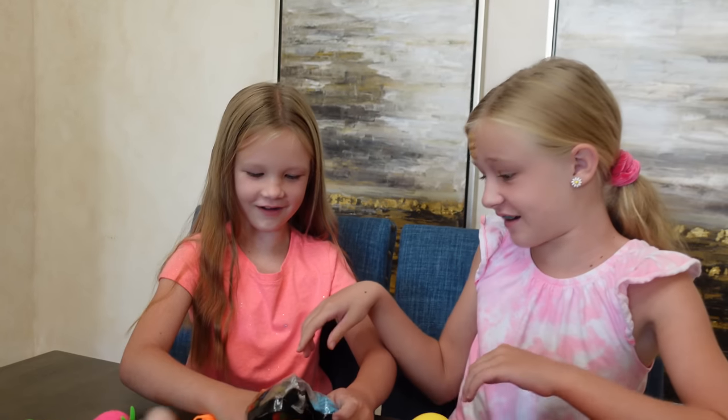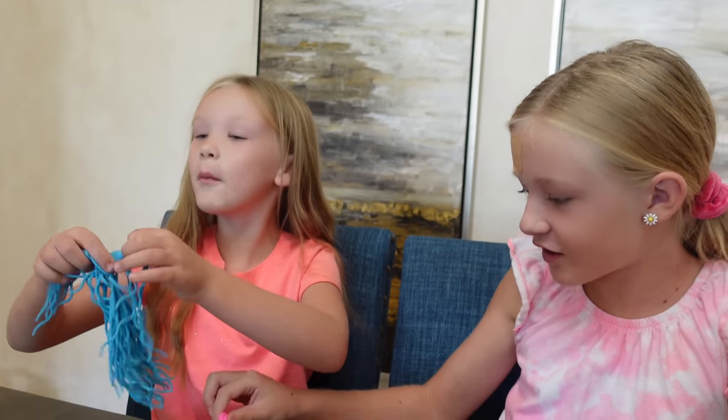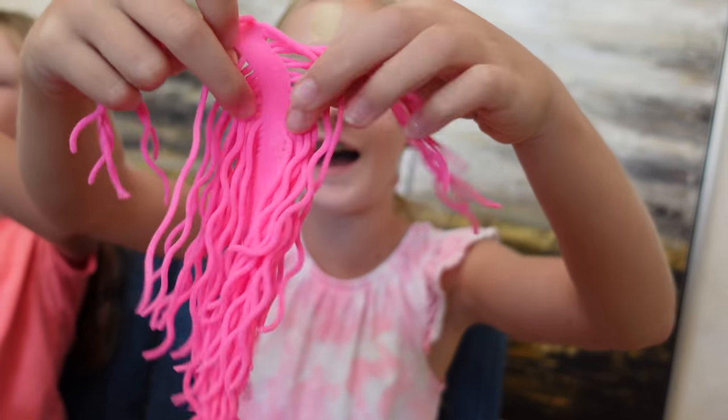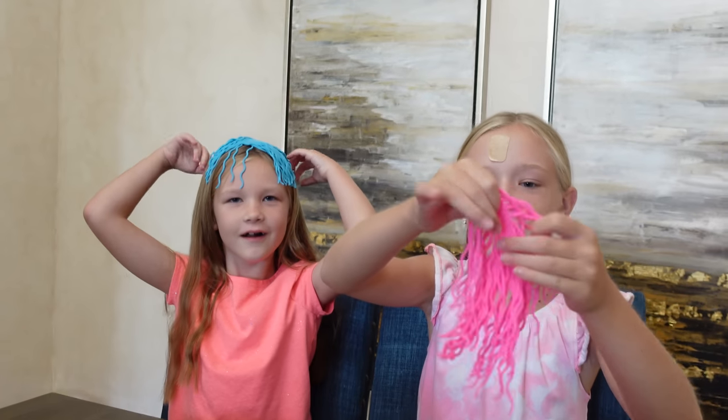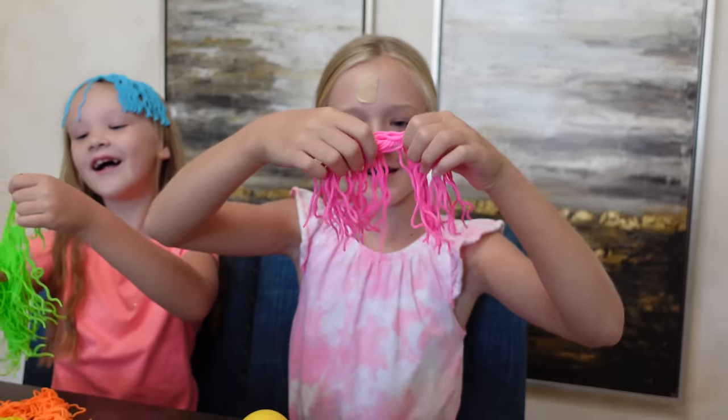Now, Madison. I don't think these are edible though. Oh my gosh, wait. Is this? Oh my gosh, they're connected. This is so cool. They're connected to each other. They have a spine. Oh my gosh, it's like a hair extension. Wait. I have bangs. Wait, do that.